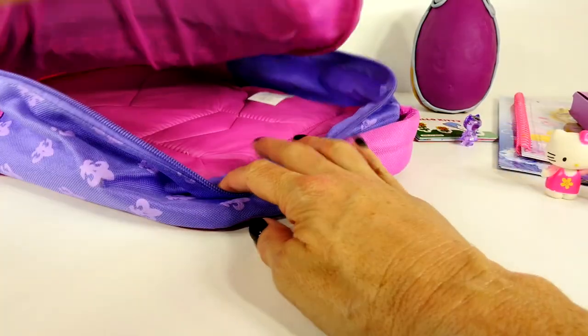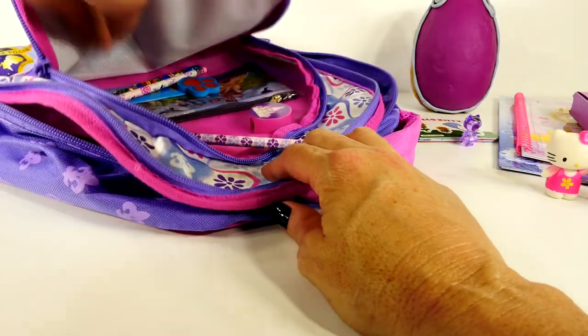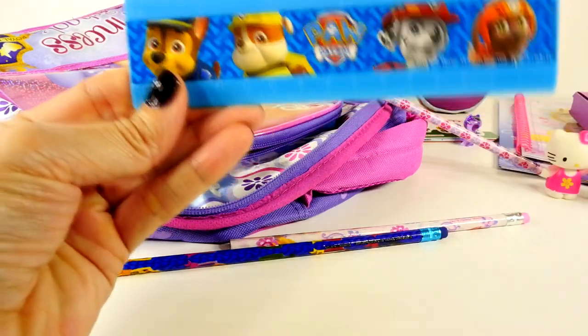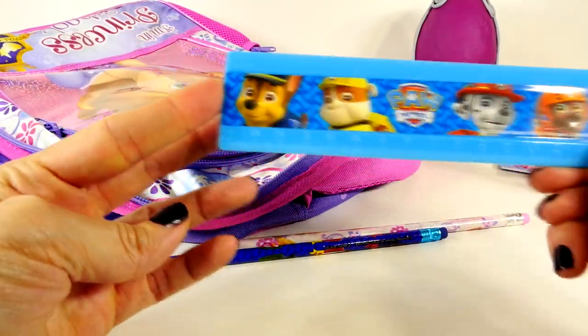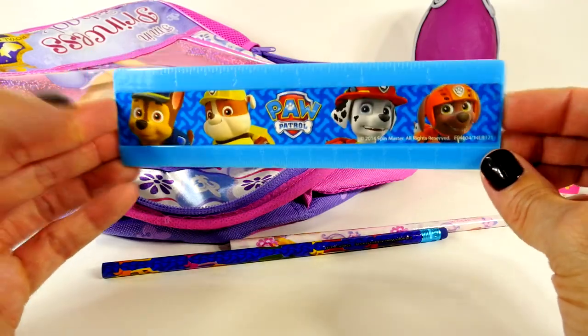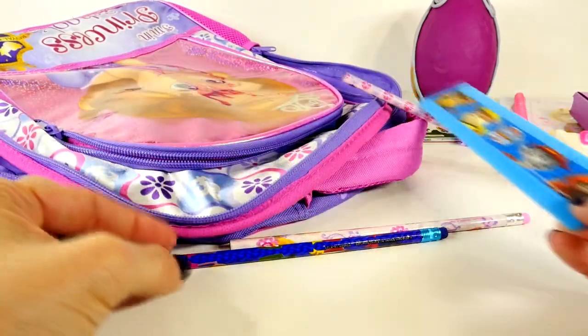Let's see what other goodies we have in here. Oops, not that one. Okay, so it looks like we have some pencils and a ruler. And this is Paw Patrol. Look how cute those little guys are. All right, I love that.